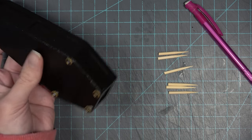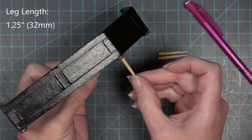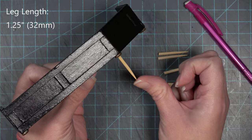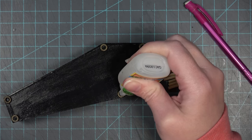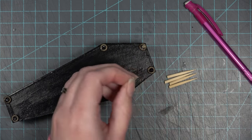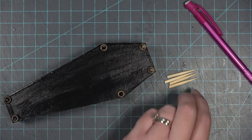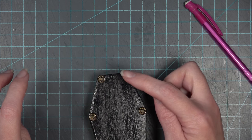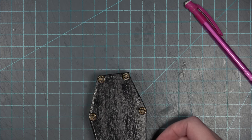So I cut off the legs at about 1 1/4 inches, and that seemed to be about the right height for a 12th scale couch. What I'm going to use is Gorilla Super Glue Gel. The gel is really nice because it doesn't immediately leak all over the place like the liquid does. And I'm putting a little bit in each bead and then pushing the barbecue skewer stick into the bead and letting it dry completely.